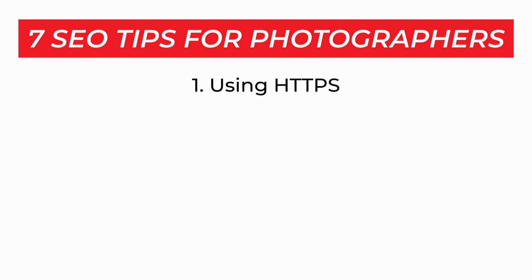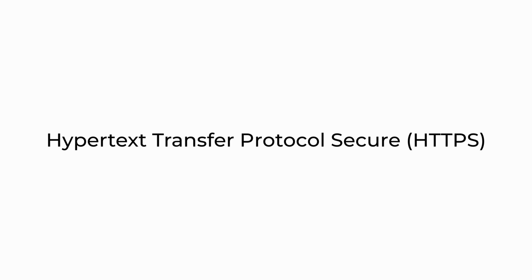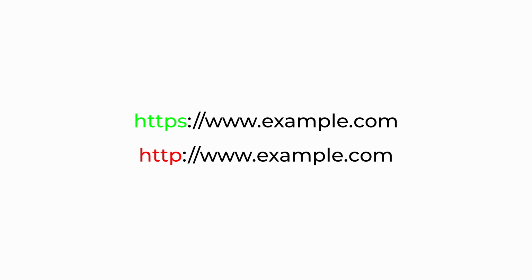So let's take a look at 7 easy SEO tips photographers can implement on their website today that will improve their SEO. The first SEO tip for photographers is to check whether your photography website is using HTTPS. I mentioned the importance of this in my technical SEO guide for photographers. HTTPS stands for Hypertext Transfer Protocol Secure. HTTPS uses the SSL/TLS protocol for encryption and authentication. Sparing you the boring technical details, you just need to know that using HTTPS as opposed to HTTP makes your photography website safer.